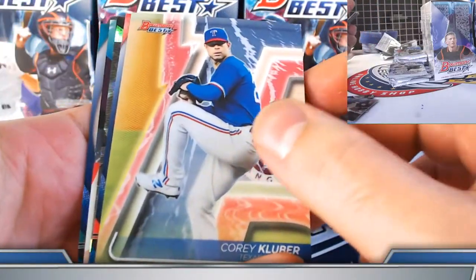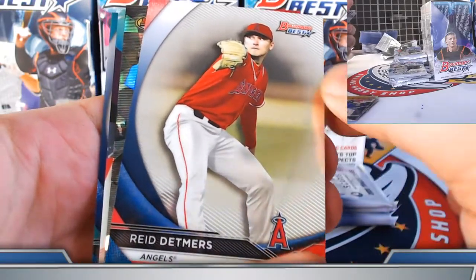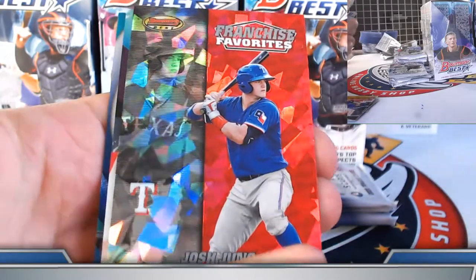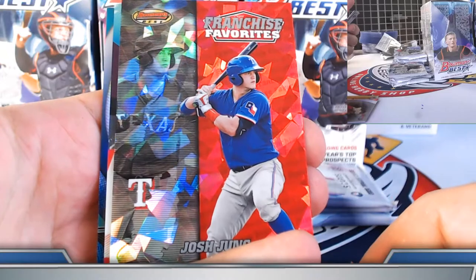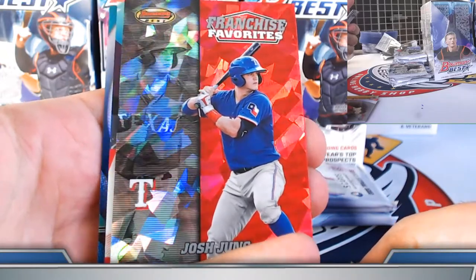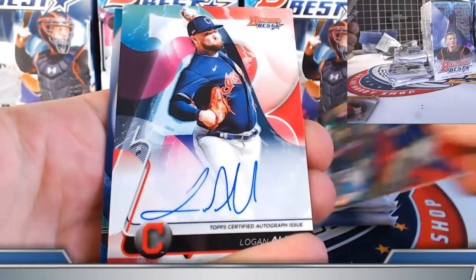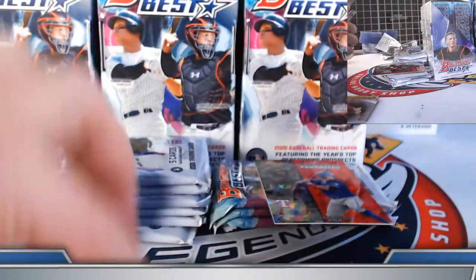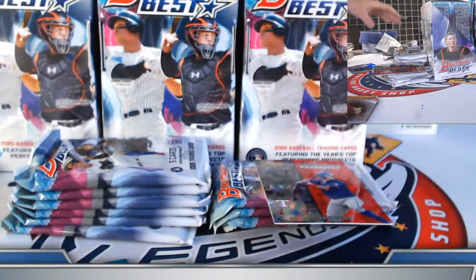And here we go. First autograph out of this case. One of our three insert atomics here, franchise favorites. Nick. Oh, Josh Young on this one. I thought it was Nick Solak. All right. He's got a couple of these autographs on the franchise favorites. Tough pull indeed with the insert and auto only. Have the nice atomic. Logan Allen, back at it. Prospect autograph. We did get Logan in the last case as well. So adding to it.